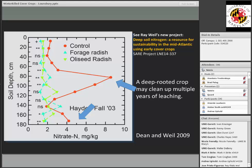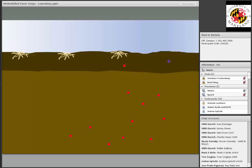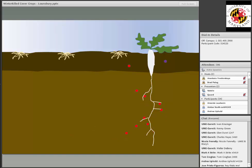Okay, so mopping up the nutrients. This is my schematic. So all the little dots are various nutrients. And so with this deep-rooted cover crop, forage radish cover crop, it brings them up to the surface. But then what happens when it dies? And those leaves aren't supposed to be green. They're brown in my version.